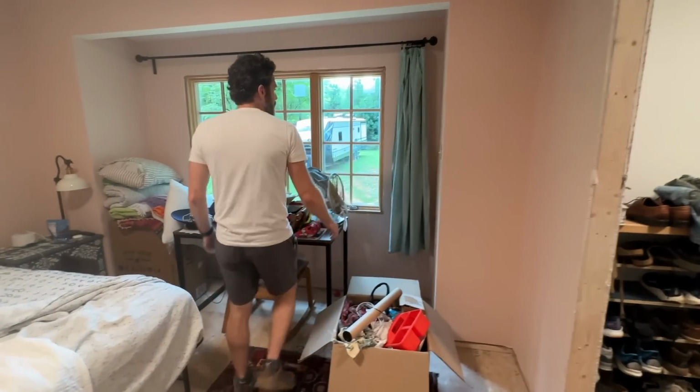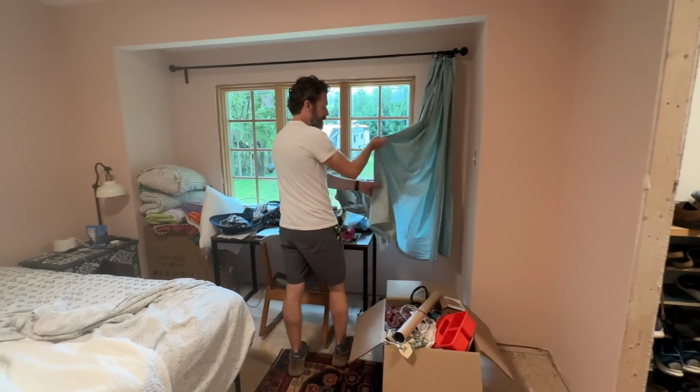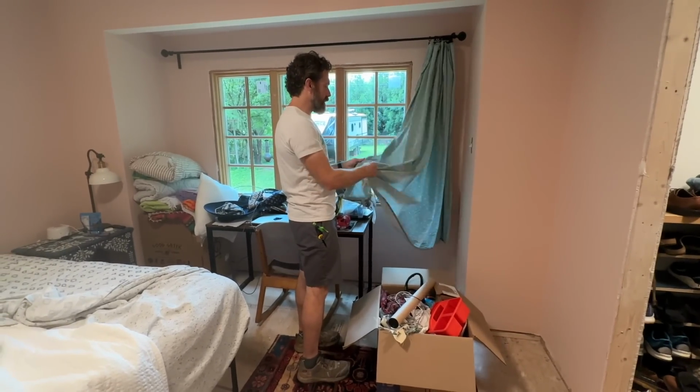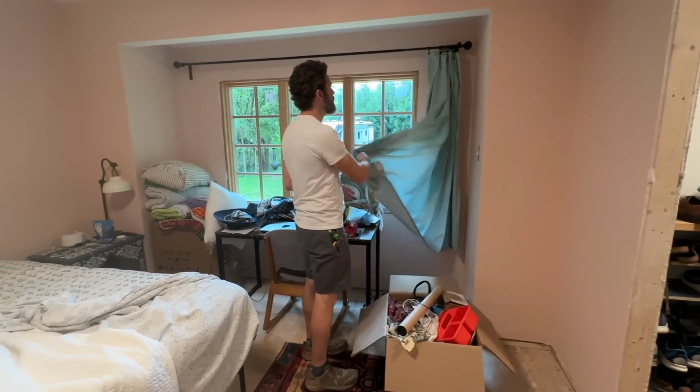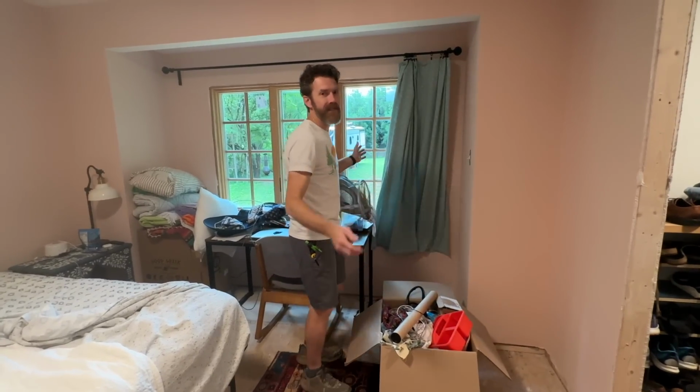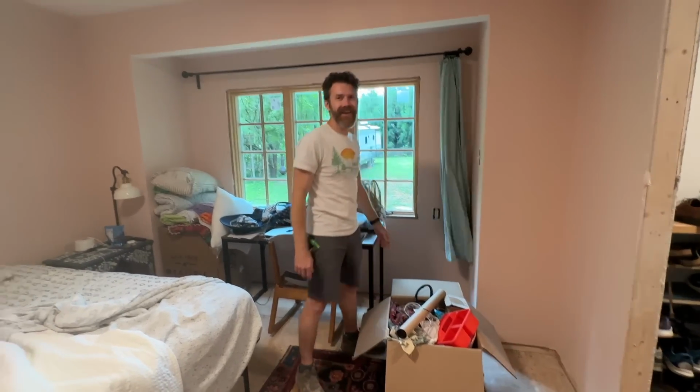This side. This is actually a great curtain. I think sheets are underrated as curtains. The weight of it is nice. The weight is good. Like just the flowiness of it. It's easy to open and close. I don't see a problem actually.